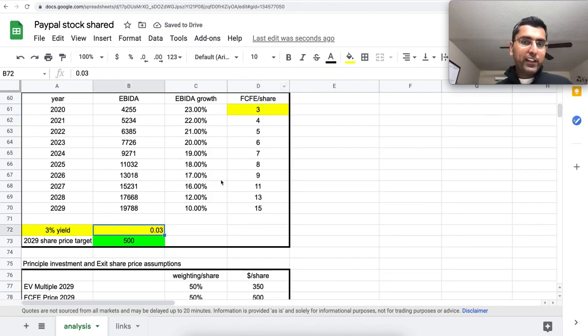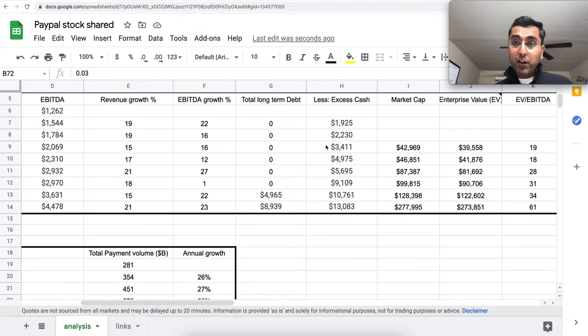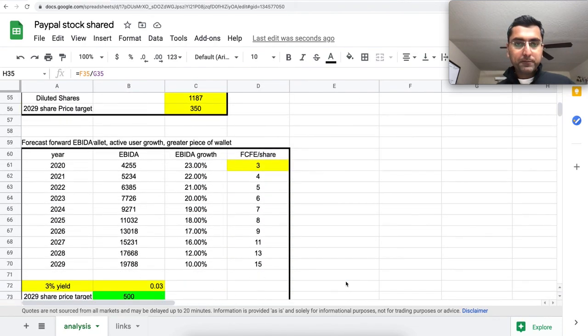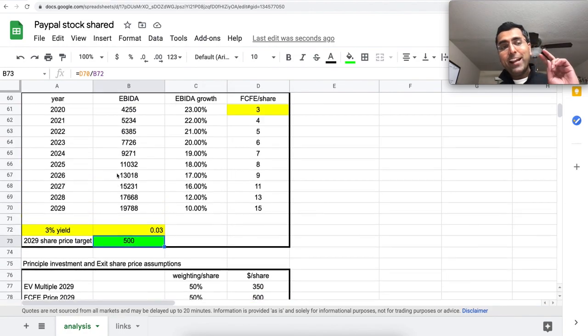So I've been very conservative in these. I've just said, hey, I'm going to just use the free cash flow per share of $3 when we know the latest one is $8, but I just took the average. So that is conservative, I think, $3. So this is conservative, and the yield is also conservative from the history. So then I get this second way of 2029, through cash flow statement. I get a price target of $500.